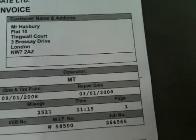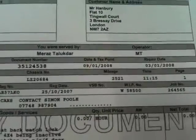Over here you've got a load of bills. The bills that come with this car go all the way back, if we have a look here, to 2008. To January 2008, so we're going back a little bit here, and we've got bills covering things like services.